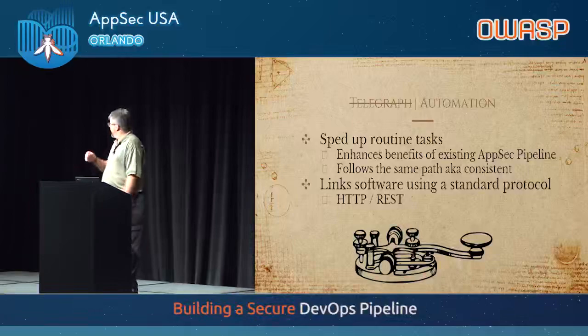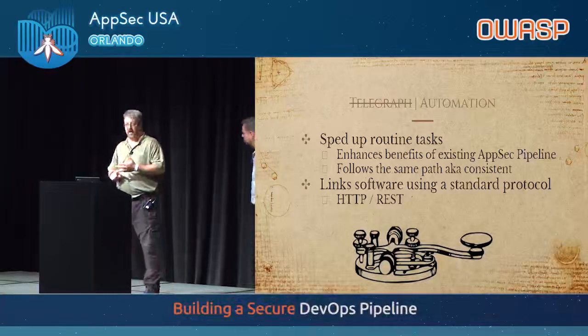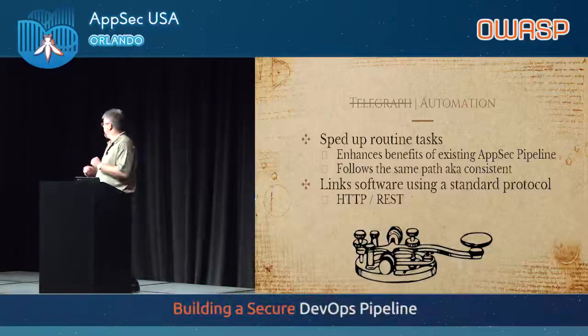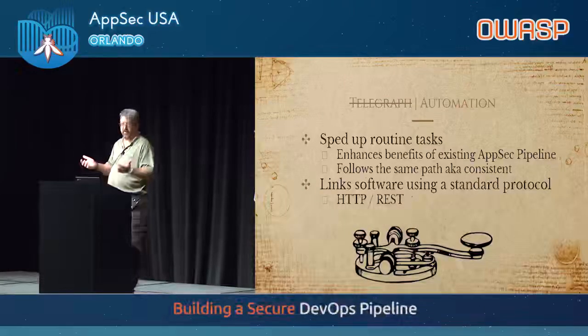Right, let's look at automation. It enhances the benefit of an existing pipeline. It follows the same path, i.e. it's consistent because it's following a bit of written code, so there's no human interaction there. And it follows the standard protocol, REST and HTTP.